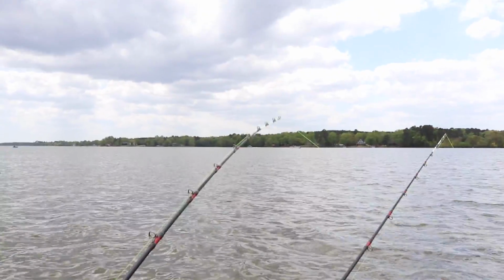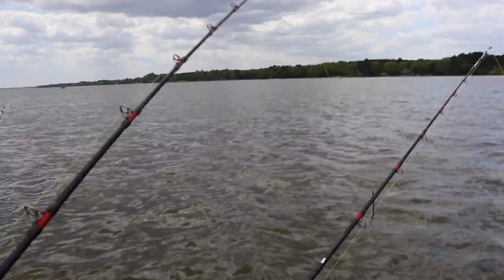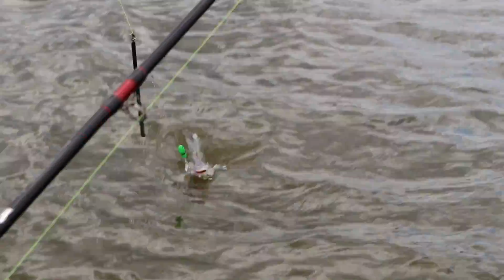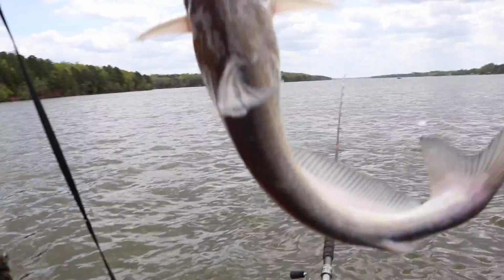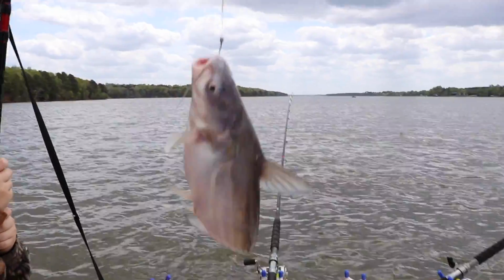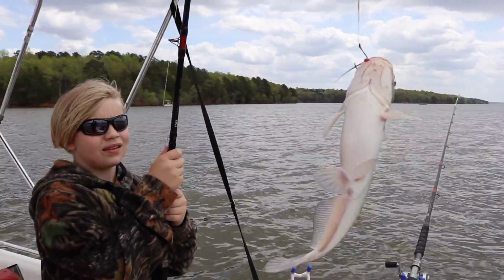Now this is the fish that was on the rod when Grayson put it down to get the other fish. He's still there. The funny thing is, you sat down next to that rod when it went off, so how would you sit down next to more rods? Yeah, good job. Hold him right there. Little one. I don't think I'd even keep that one if I was keeping them to eat.